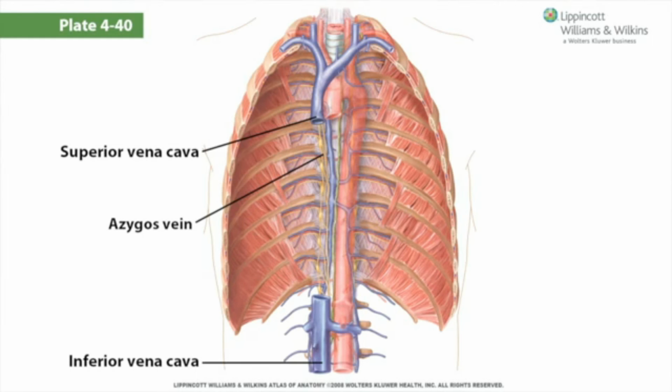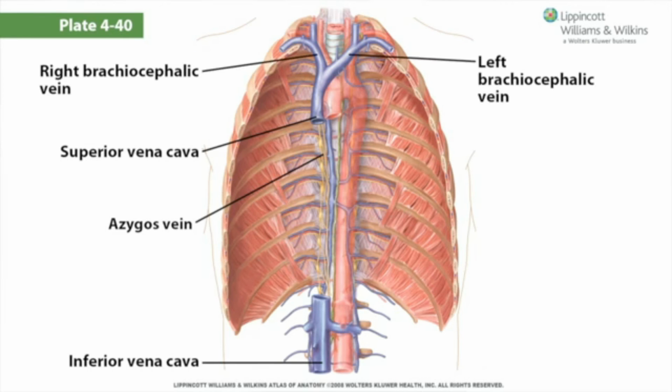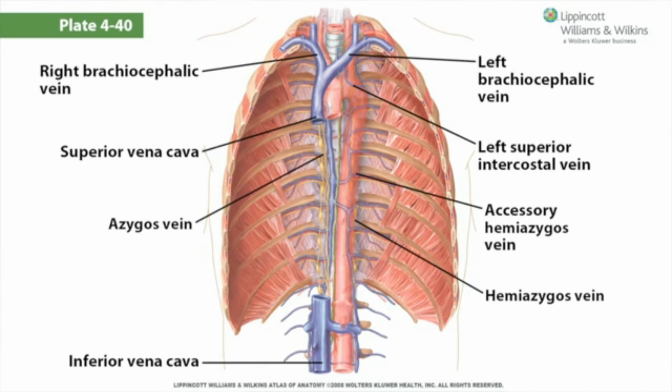The first right and left posterior intercostal veins drain either directly into the brachiocephalic veins or into the vertebral veins, which drain into the brachiocephalic veins. The 2nd through 4th left posterior intercostal veins drain into the left superior intercostal vein, which drains into the brachiocephalic vein. The remaining 7 left posterior intercostal veins drain into the highly variable hemiazygos and accessory hemiazygos veins, which are found just to the left of and running parallel to the thoracic aorta. The accessory hemiazygos is located superior to the hemiazygos vein.